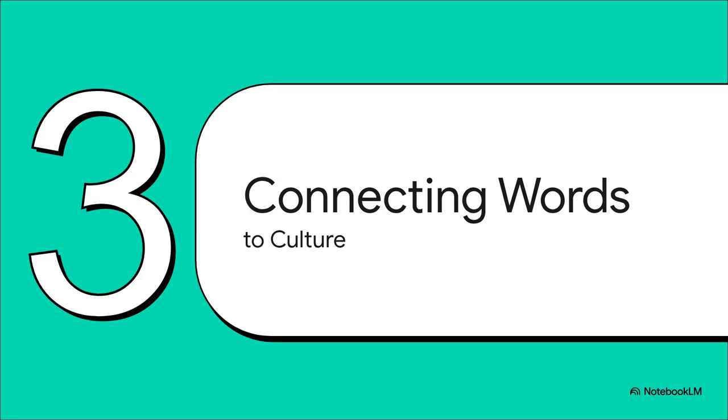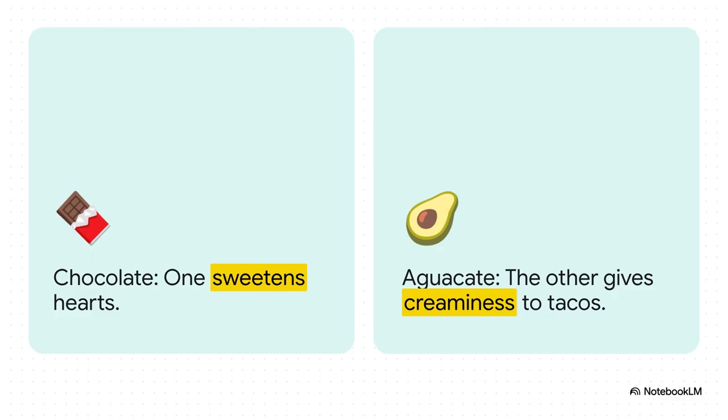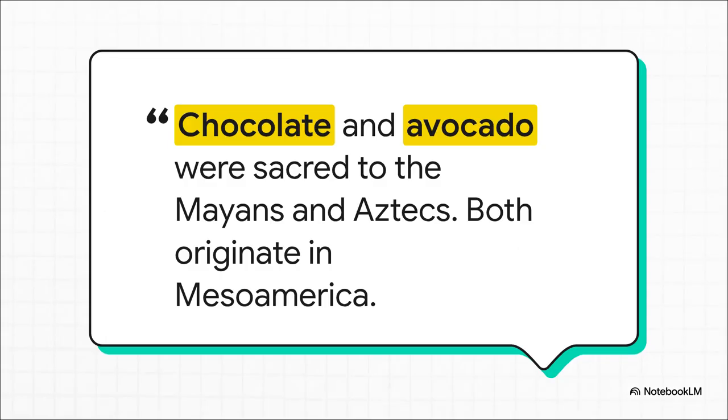This is where it connects these simple vocabulary words to some deep and fascinating cultural stories. Okay, let's look at this pair, chocolate and aguacate. Avocado. These words aren't just linked by how they sound, they actually share this deep history, which transforms them from just random vocabulary into pieces of a much, much larger story. So the book has these cultural notes explaining that both chocolate and avocado were sacred to ancient civilizations in Mesoamerica. And suddenly, these aren't just words for food anymore. They're like little artifacts of history.